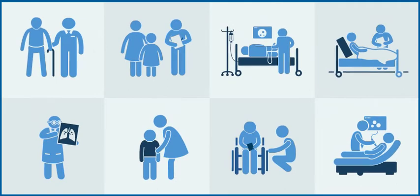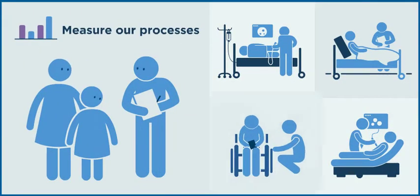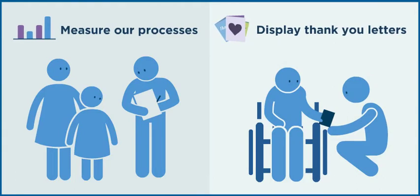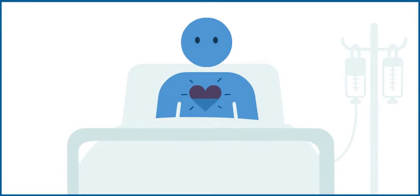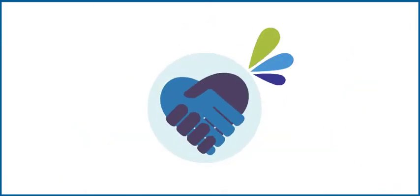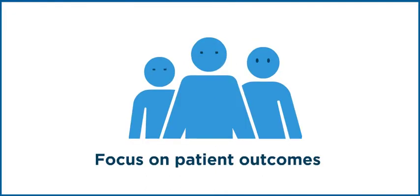There are many ways we know we are providing good care. We can measure our processes and display our thank you letters. How do we know we are improving patient care? Show we do what we say we do. We focus on patient outcomes.